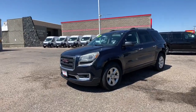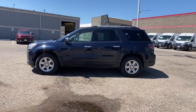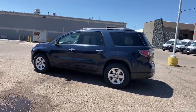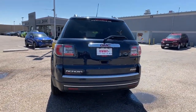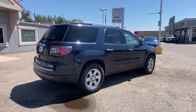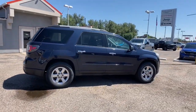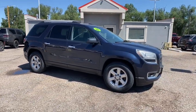You'll have love at first sight with the 2015 GMC Acadia. This vehicle is an outstanding buy with fewer than 150,000 miles on the odometer. This solidly built Acadia delivers family-friendly comfort, convenience, and security. A host of desirable creature comforts and impressive safety features are at your command in this attractive, versatile vehicle.